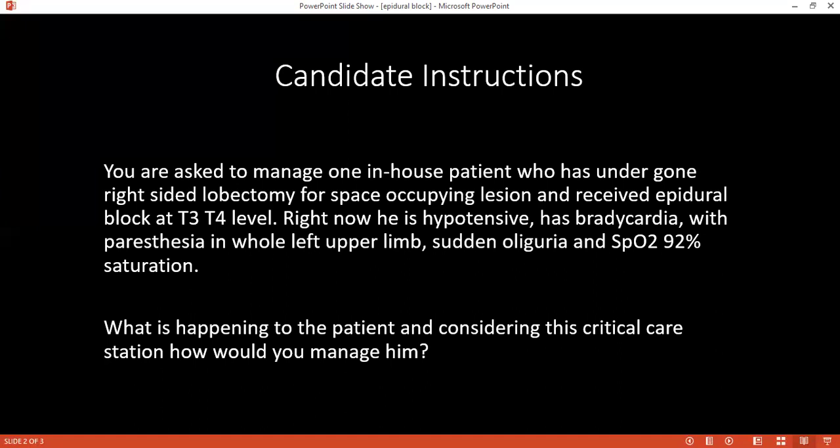How would you confirm that you have given the epidural block at the right level? We have to check temperature sensation, but not the pinprick sensation. We have to check the level where the sensory block has happened. So if it's around T1, then we can say it is a higher level. By using ice packs, or maybe an alcohol swab.